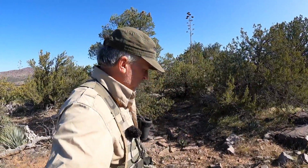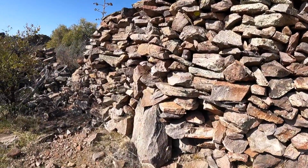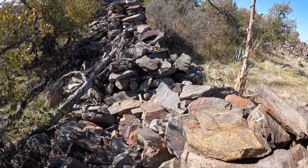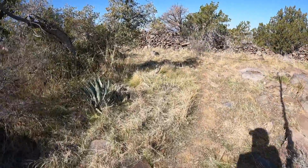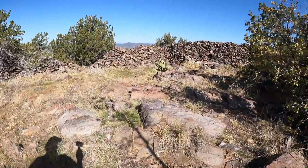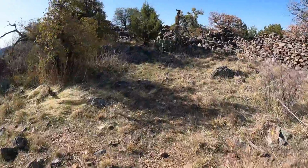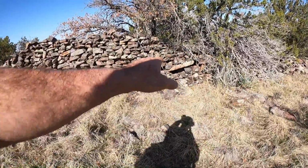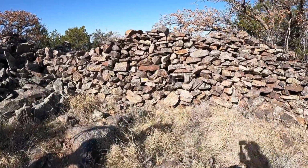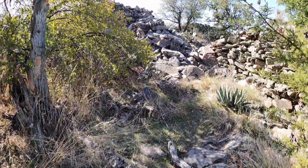Finally arrived at what is supposed to be an Indian ruin. Part of the wall's falling down. Let's go in and see what we see. Wow. Interesting, you can see these lintel stones and holes going through the wall. There's one there too. Wow, that's a long way in too. That's awesome.